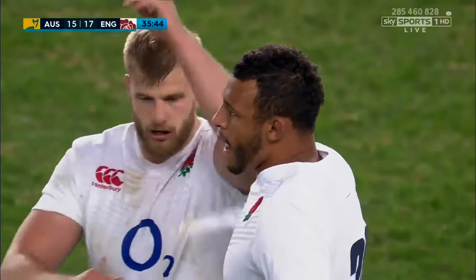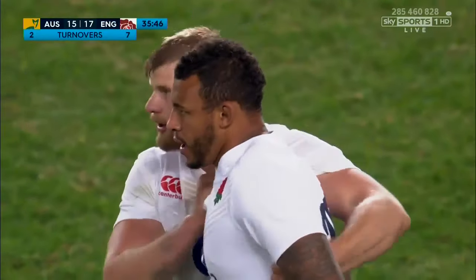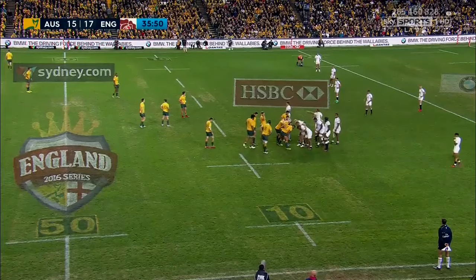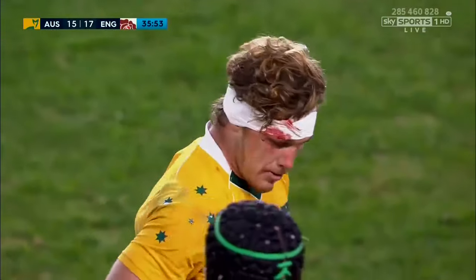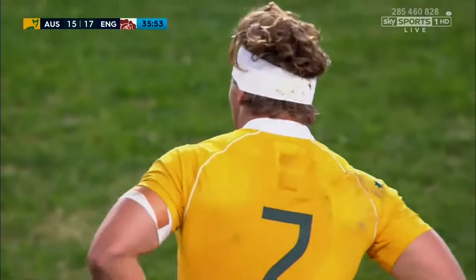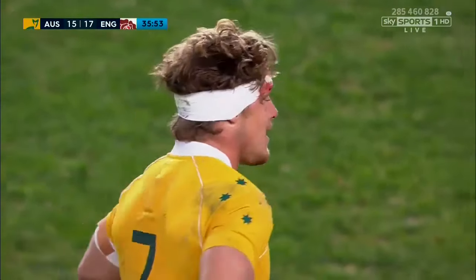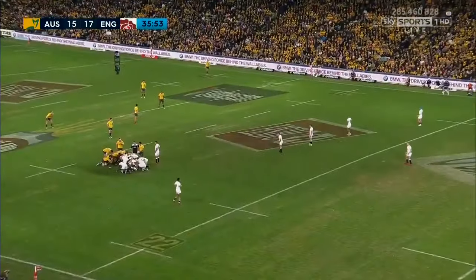Now, of course, Courtney Lawes has been known to play blindside, but Itoje has been training in this position on tour, and he clearly is shifting onto the blindside flank. And Chris Robshaw, former England captain, as an openside, has gone back to that number 7 position, up against Hooper.